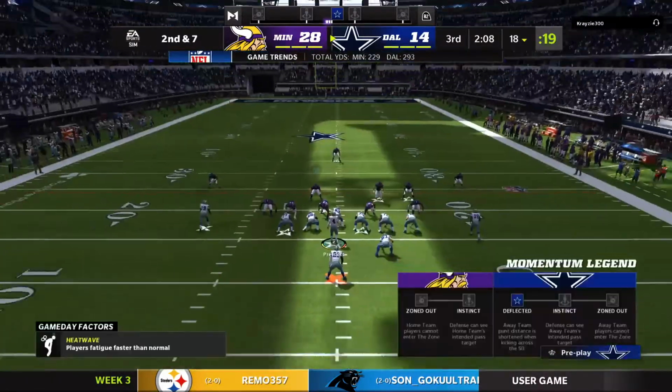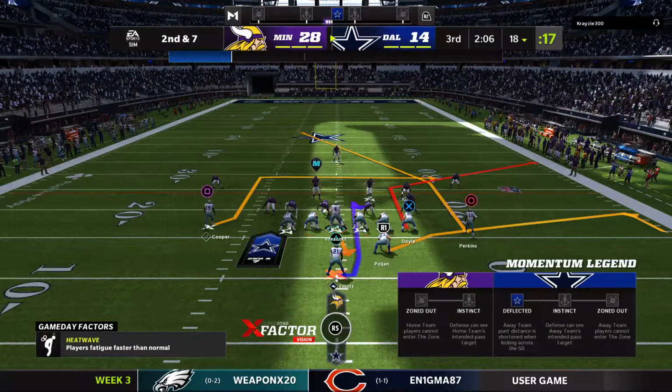The last run got 3. Now here's 2nd and 7. What we got? What we got?